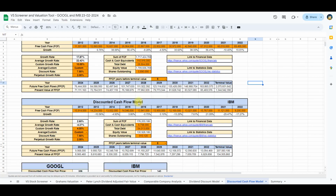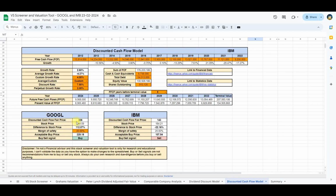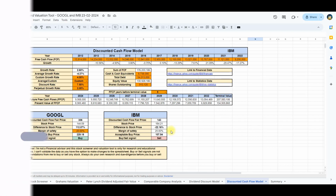When we integrate this data into the model, the intrinsic value calculated stands at $306. Remarkably, this is nearly twice the current stock price. On the other hand, applying the same methodology to IBM, the model yields an intrinsic value of $143, which is 20% under the current stock price. These diverse intrinsic valuation models provide us with a comprehensive perspective on the intrinsic values of Google and IBM, offering valuable insights for investors seeking a deeper understanding of these stocks in the market.